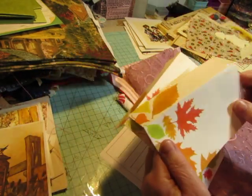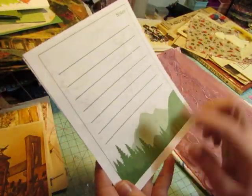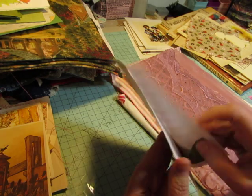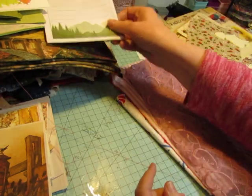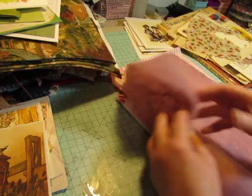So those are great. I'll put them with my Woodland stuff, and this note paper also. Beautiful. Thank you. It's so fun that you put together stuff for my collections.